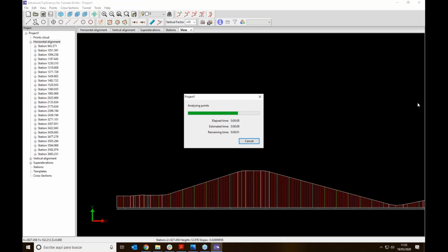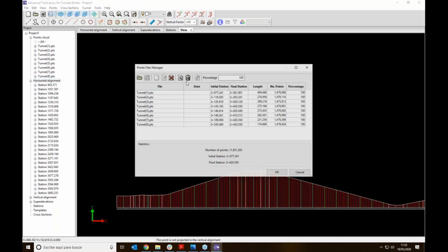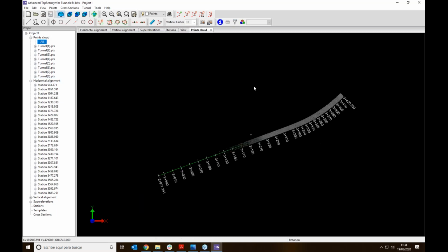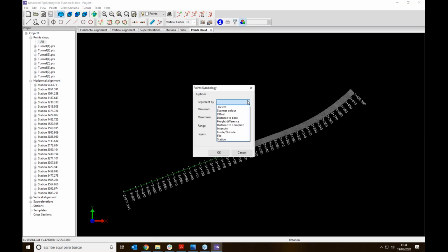It's finishing, and now I'm going again to this screen. You can see that it has imported 12 million points in 8 sessions. For each session, we can see the length of the tunnel and the number of points, and even the percentage, because we can import a whole file or a percentage of files. This is the representation of the point cloud, and we are going to assign a symbology.